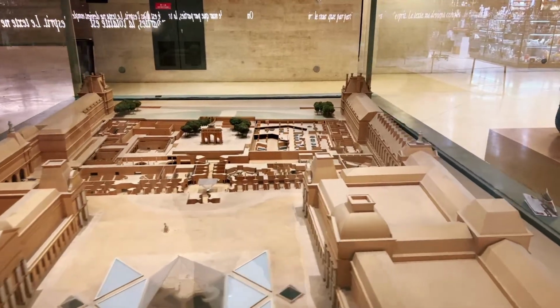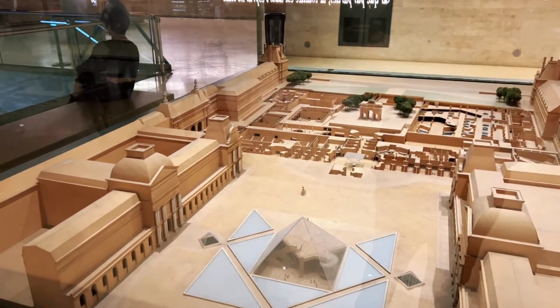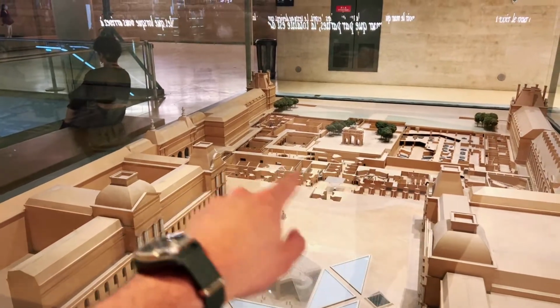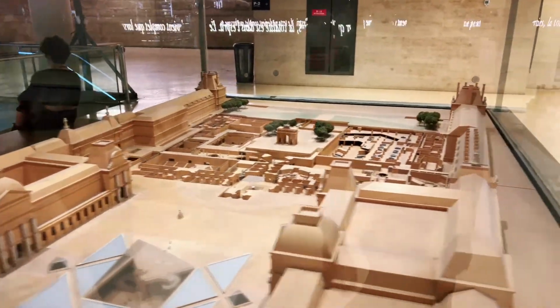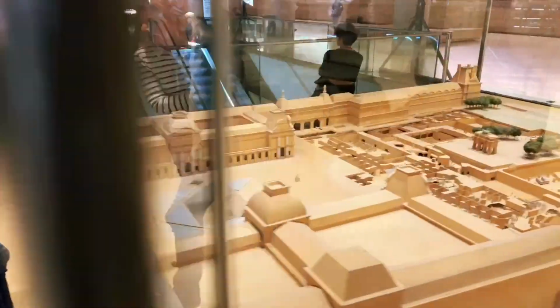Here is a scale model of the Louvre. And we can actually see what's all underground. And we can see the huge glassy pyramid of I.M. Pei.